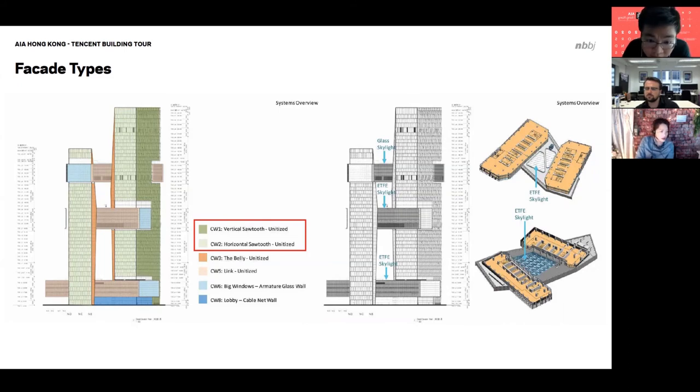Let me see. I think there are more questions about this building. I'm going to group the master plan question probably toward the second half.